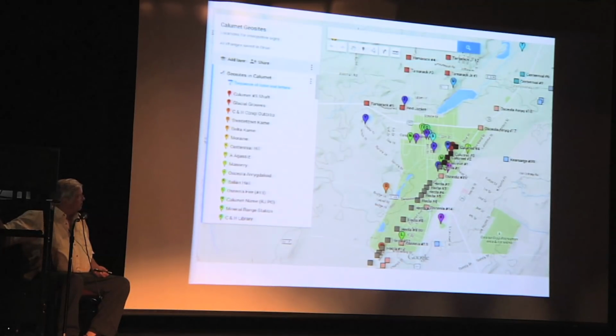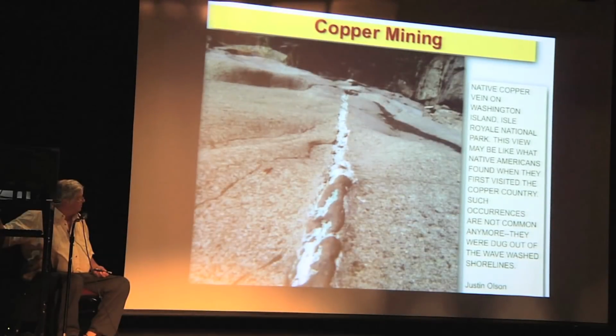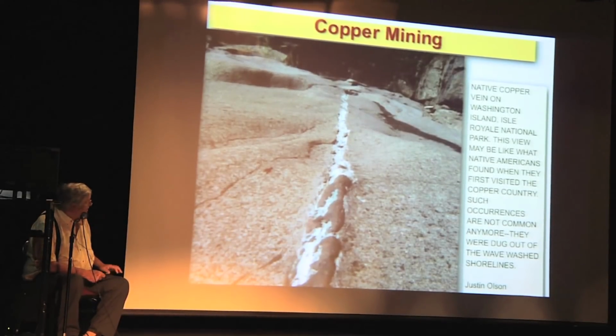This is just an example of some of the sites that we've identified in Calumet. So tomorrow with the Isle Royale Natural History Association, we're taking a little trolley tour of many of these kinds of places. Copper vein looks like inside lava. And this is an example of the kind of thing that Native Americans can find.